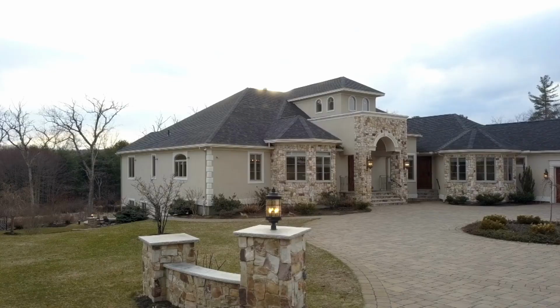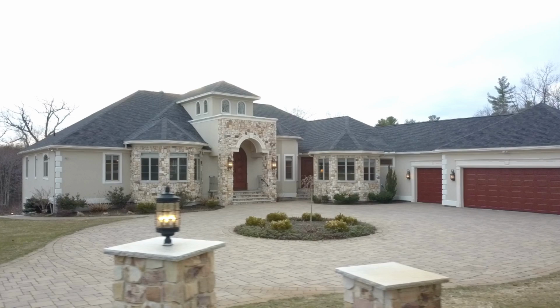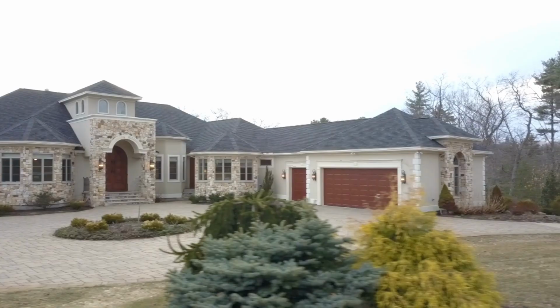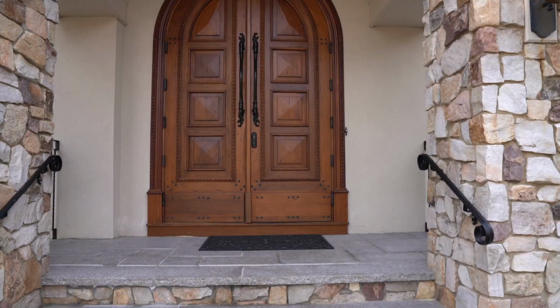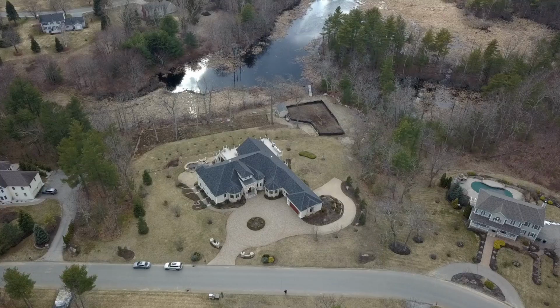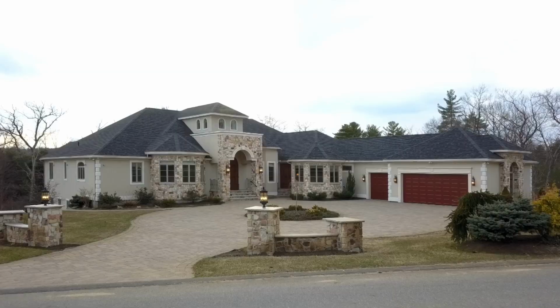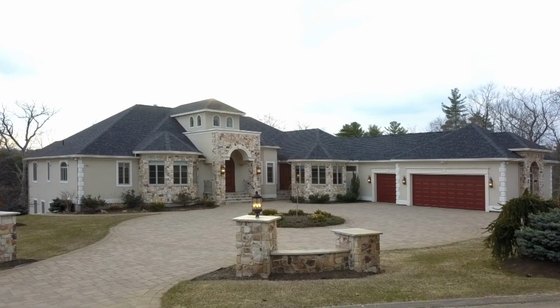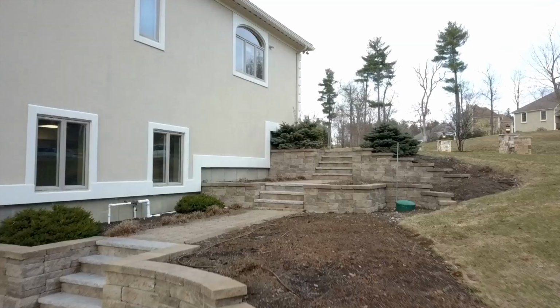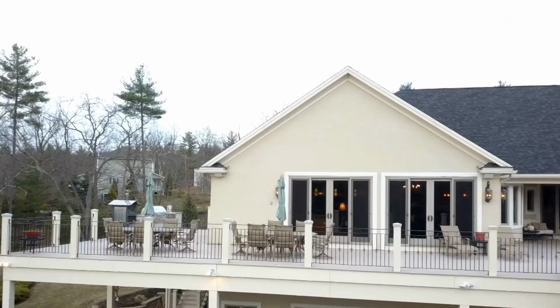This custom Executive Ranch is finished with fine architectural details, including crown molding, grand pillars, and crafted millwork. This home's extraordinary scale and sprawling entertainment spaces flow inside and out. The sweeping wraparound deck affords views of a gorgeous backyard and lush landscaping and hardscaping.